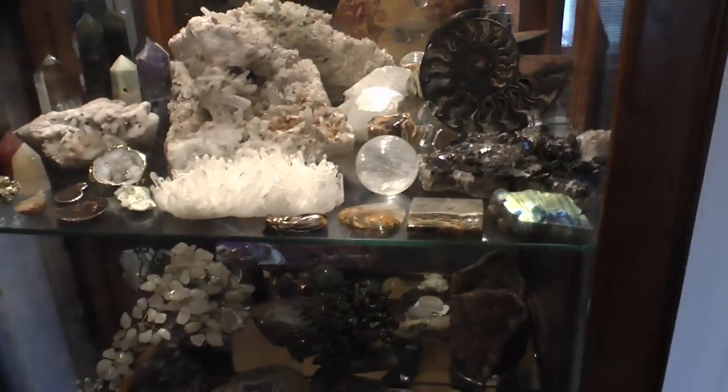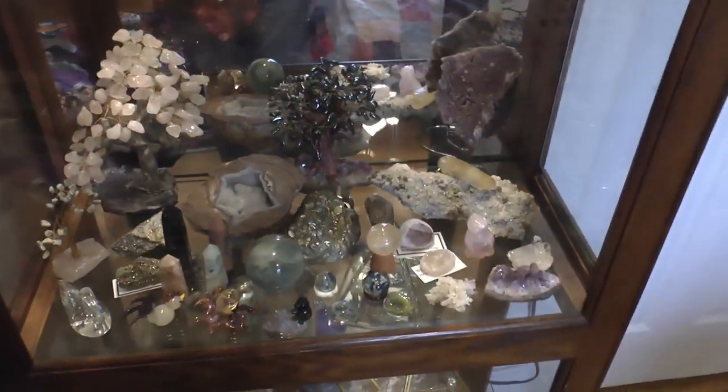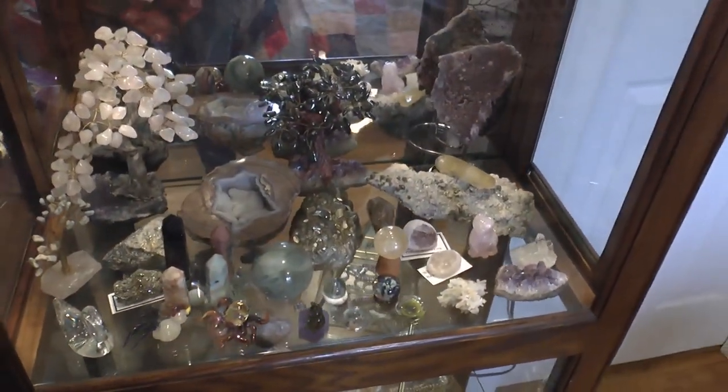There we go. That's the second shelf. This is when things get a little difficult to see. Don't mind my messy room.